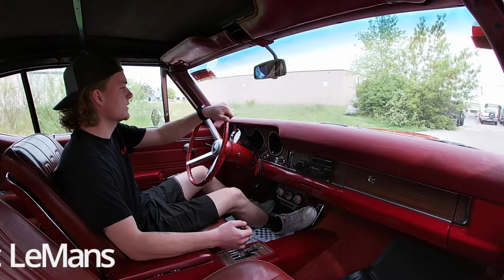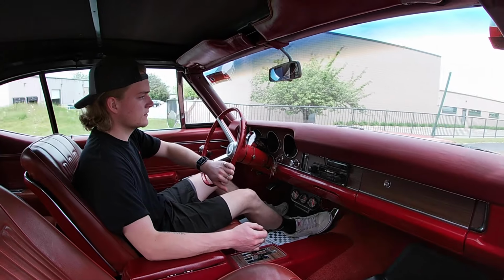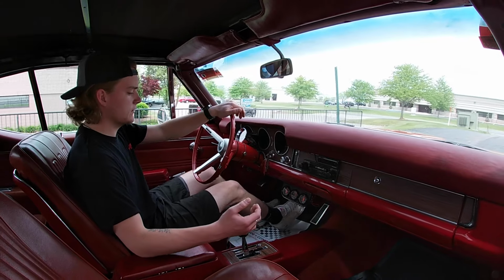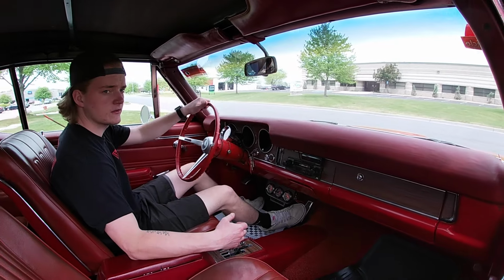Today we are going to do a quick test drive on this 1968 Pontiac LeMans. So this particular car is very clean inside and out. It is a convertible and the power top works as it should. It is an automatic transmission. Brakes feel good so far. Let's see how she feels on the road.